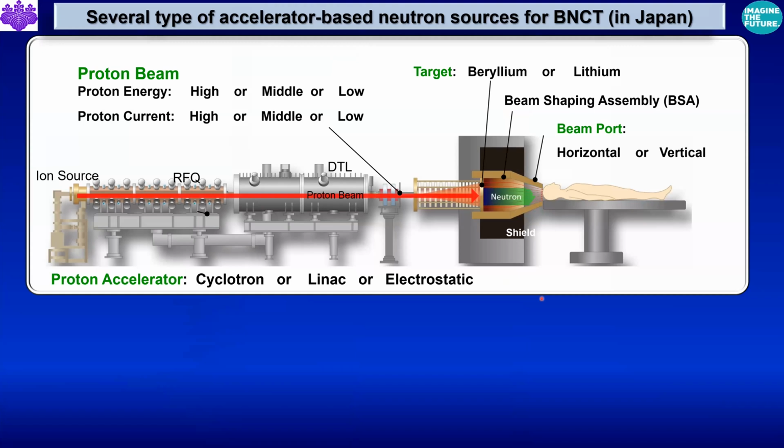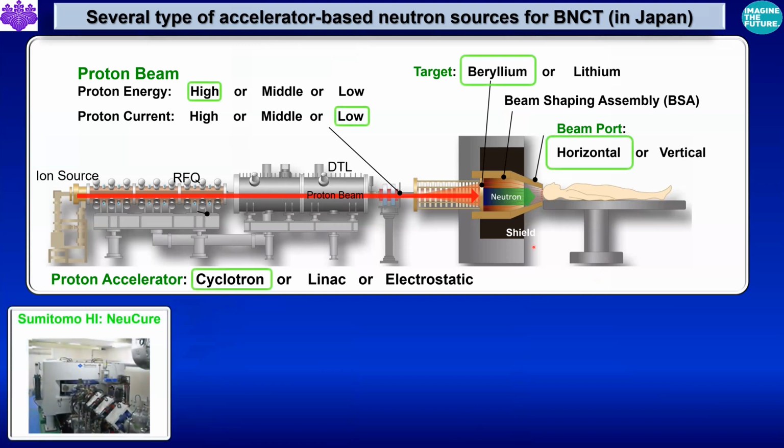So currently, various accelerator-based neutron sources applicable to BNCT are being developed. At this point, it is unclear which method is optimal. I will introduce each method using Japanese devices as examples. First, this combination shows a device produced by Sumitomo Heavy Industries. A cyclotron has been selected, and the device has adopted beryllium. The proton energy is highest at 30 MeV.